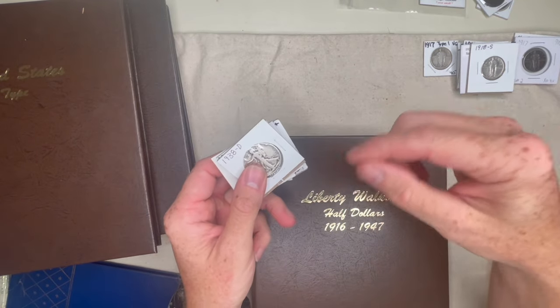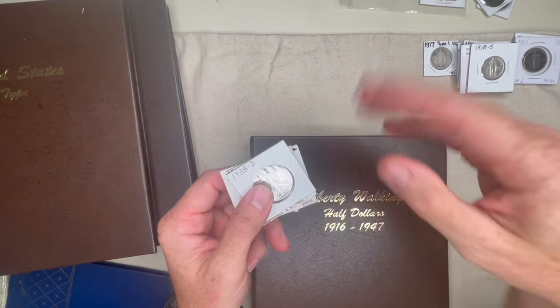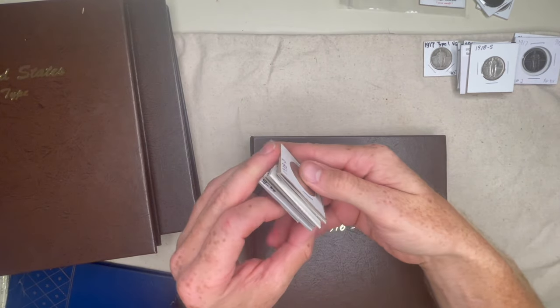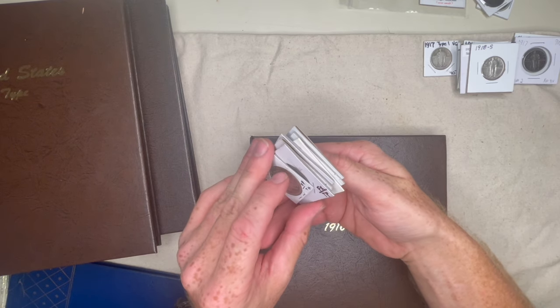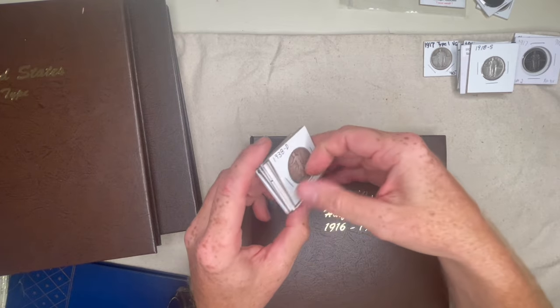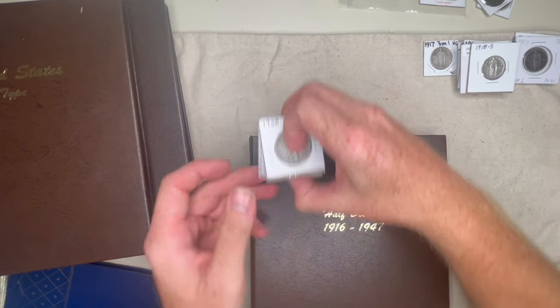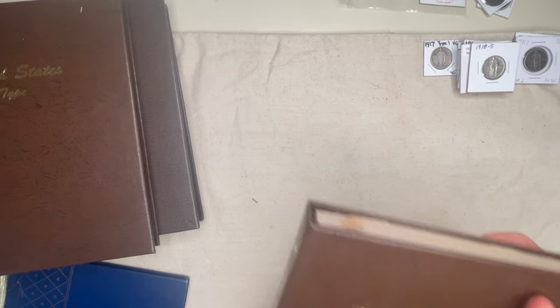What I do is just write down what I need, and then I go around to all the dealers and kind of just price them, and then see who has the best price for the best coin, and go back and start making offers. So that's the Walkers.